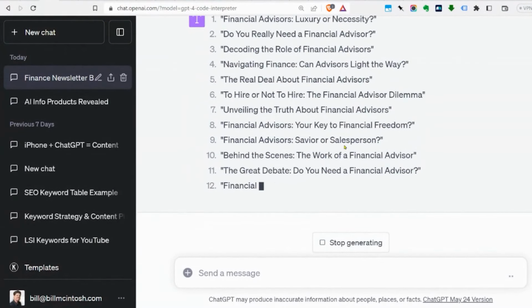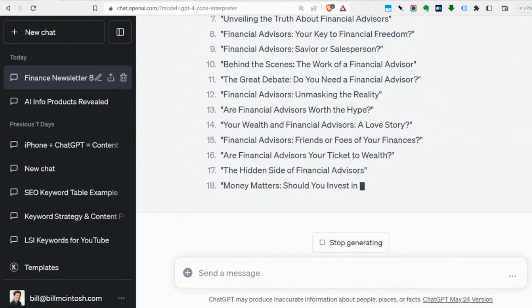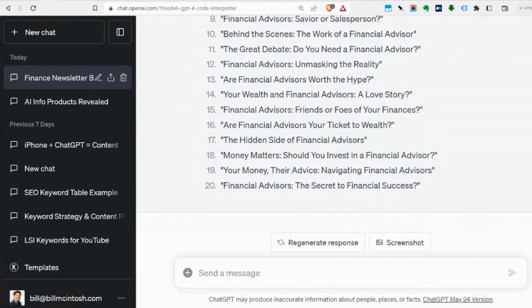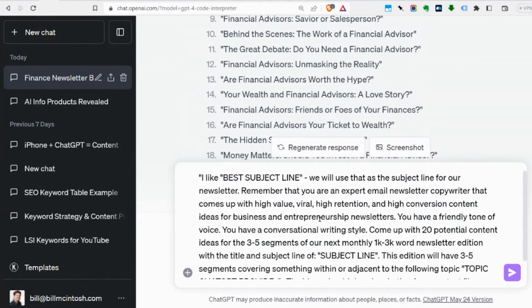So now it's coming up with 20 different ideas for headlines or subject lines that we can use for a newsletter, if we wanted to choose that topic. What we're going to do is move on to the next prompt and have it come up with topics within our newsletter. And we're going to take a couple of things from up above.